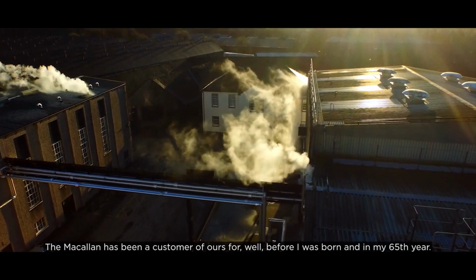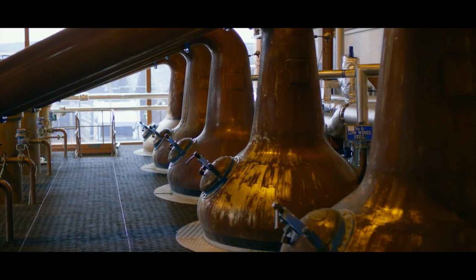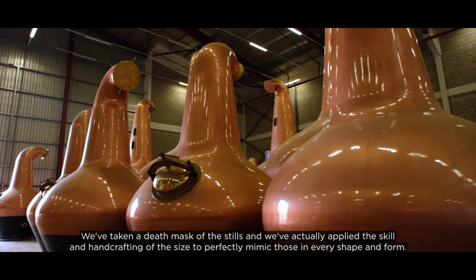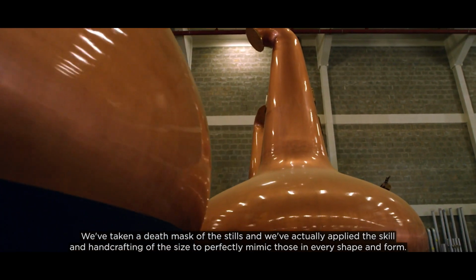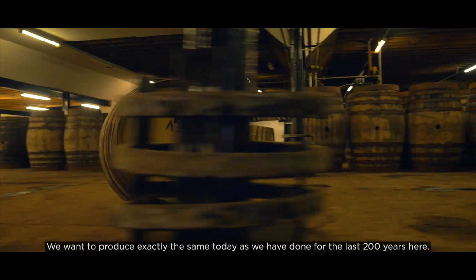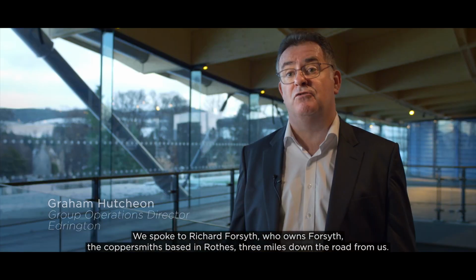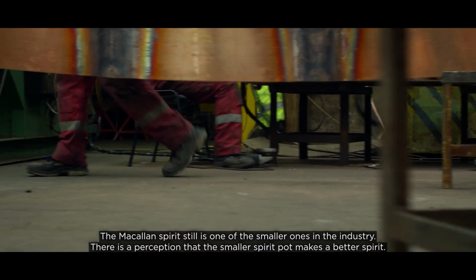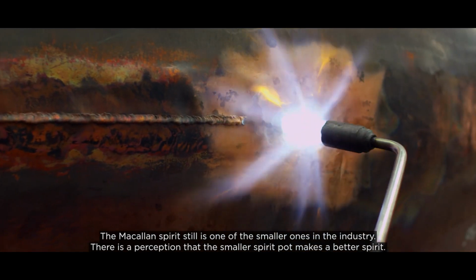Macallan have been a customer of ours for, well, before I was born, and I'm in my 65th year. We've taken a death mask of the stills, and we've actually applied the skill and handcrafting of Versailles to perfectly mimic those in every shape and form. We want to produce exactly the same today as we have done for the last 200 years here. When we spoke to Richard Versailles, who owns Versailles, the coppersmith based in Rothes, 3 miles down the road from us. The Macallan spirit still is one of the smaller ones in the industry. There is a perception that the smaller spirit pot makes a better spirit.